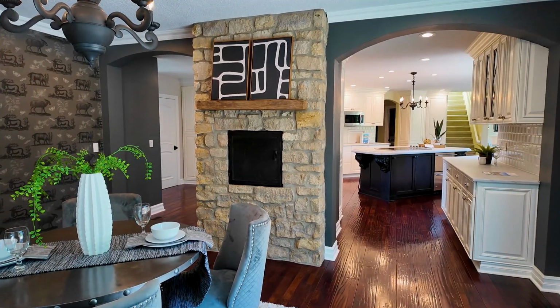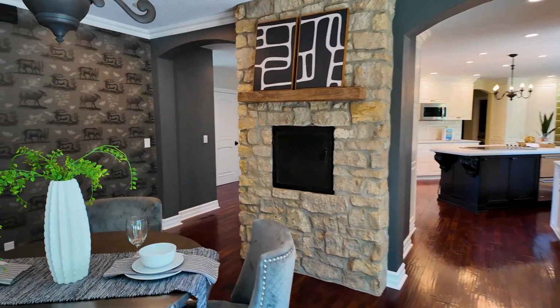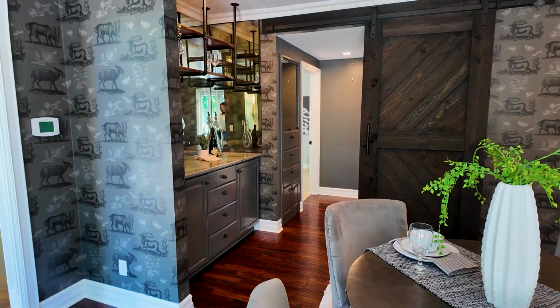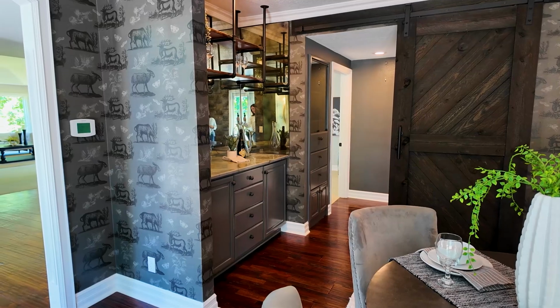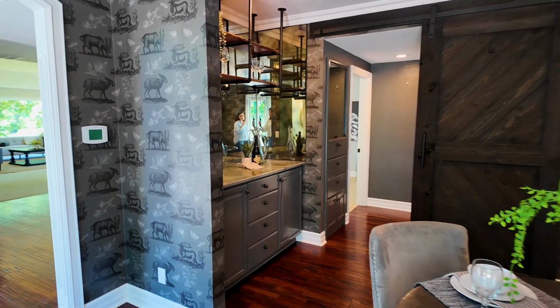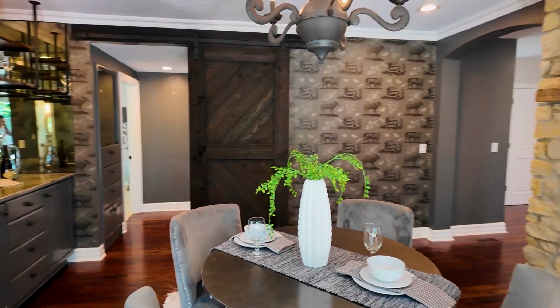And then if you come around and take a look at the bar area, they had this kind of remodeled and updated so that they could have a space to put their beverages. And it just was a great spot in the house for the seller to relax and unwind, but you could also make it into a casual eating area if you want. There's plenty of space for that.